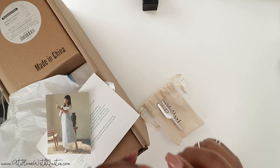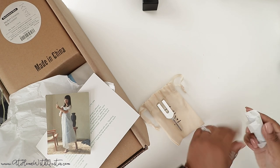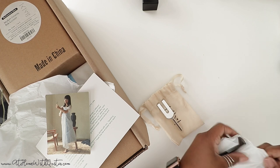Whenever you get boxes like this, some stuff you'll use, some stuff you'll give away because you won't use it, and I don't like to waste things. This is the other part of that. I'm just not sure what it's used for.